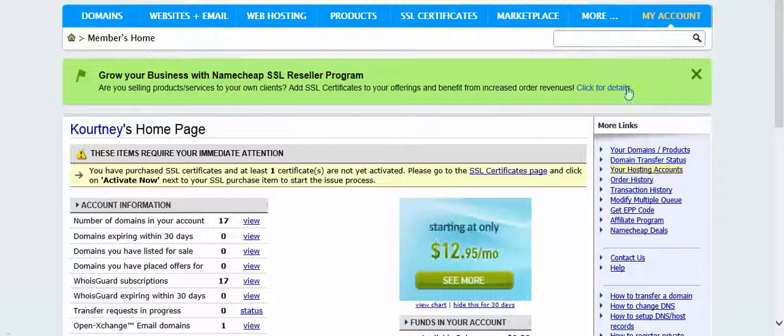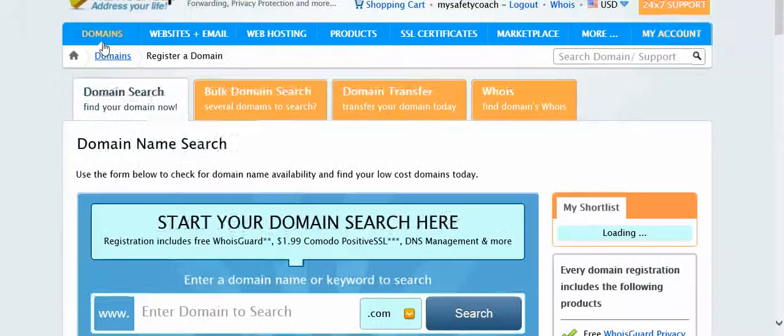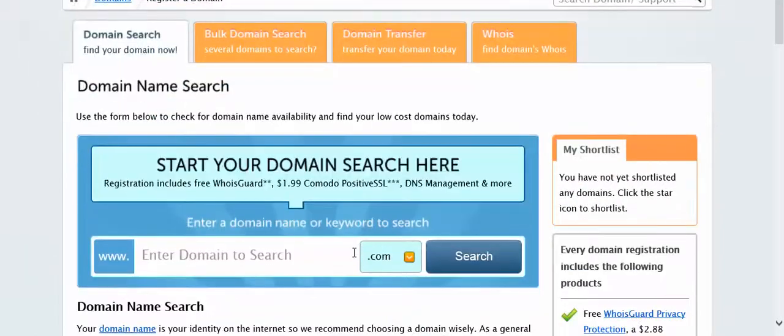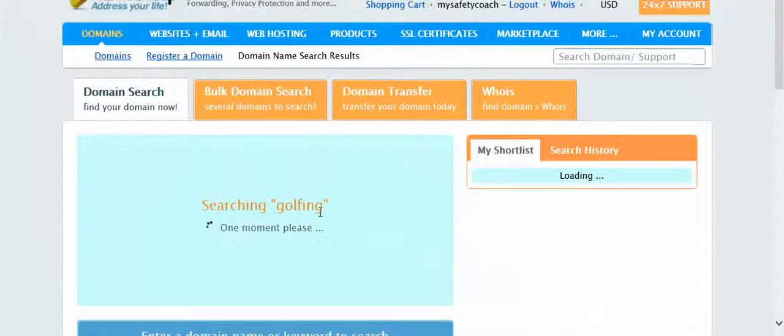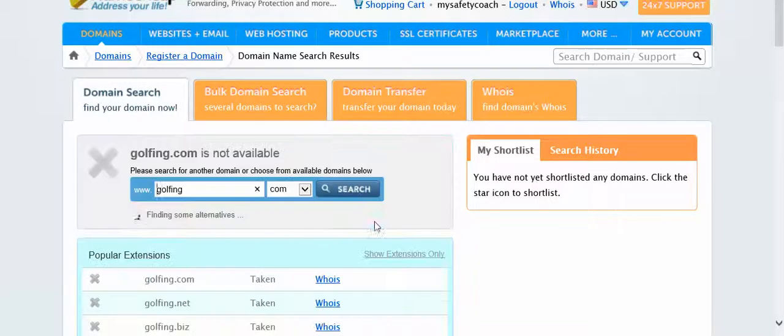Okay, so here we are at namecheap.com. Now, this is where I register my domains. It's personal preference, but this is where I go. So, depending on what you want your website name to be, let's stick with the golfing. I highly doubt golfing.com is available, but maybe it is. We can check it out.